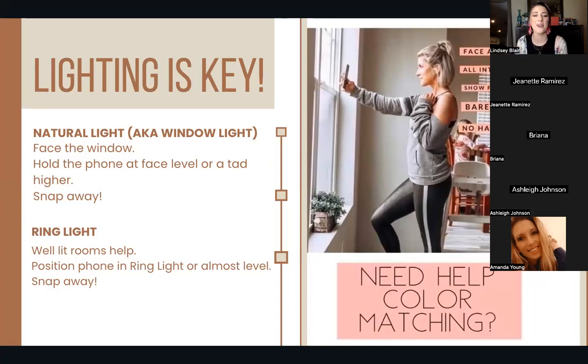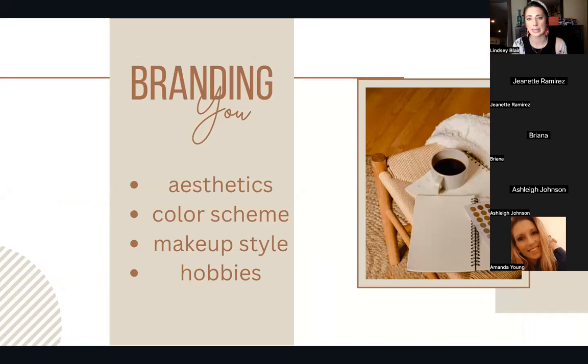But it says face the window, hold the phone at your face level, snap away. Ring light, same thing. Okay, cool. Oh, and a little side tip. If you need help color matching, you want your clients or customers to do this with no makeup on, and they need to be able to show the chest up, because you need to be able to color match them correctly. If they are in bad lighting, yellow lighting, or dim lighting, you're not going to be able to know what their color is. Okay, so just a tip. Word to the wise.